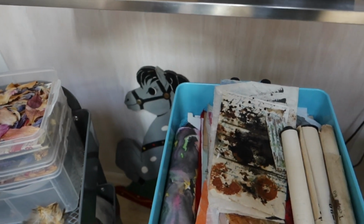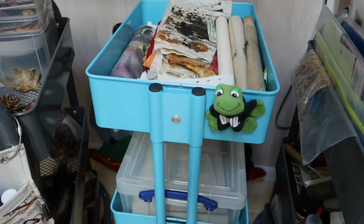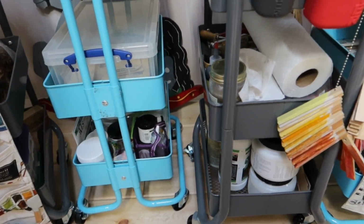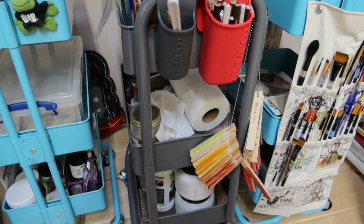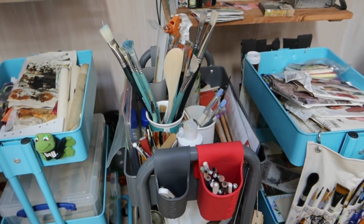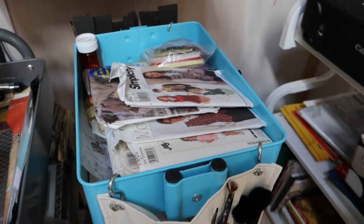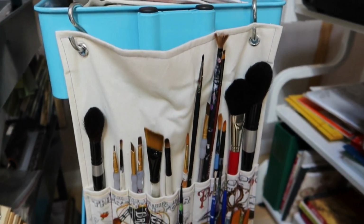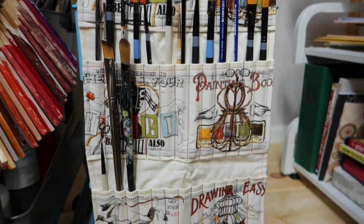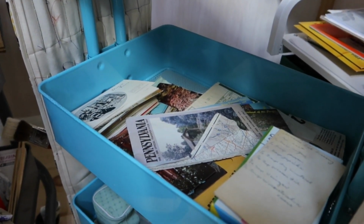Onto the next cart, this one has hand-dyed collage papers and more vintage collage items, along with some glue. This next cart is my main encaustic supplies, because who can't have more encaustic tools? Extra paintbrushes, pencils, tar, things like that. And then this last rolling cart has more collage materials and another hand-sewn, handmade paintbrush holder. And don't forget those maps that Matt asked about earlier.